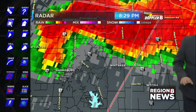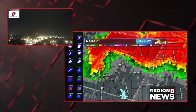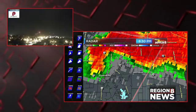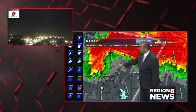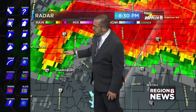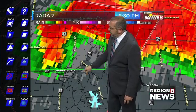And let me check my feed. Stand by. Eight minutes ago, it was still on the ground. Four minutes ago, it was still on the ground. We have a spotter watching it. Four minutes ago, it was on the ground still, about to cross over Highway 1. This is Old Military Lane. Let me zoom all the way in here.